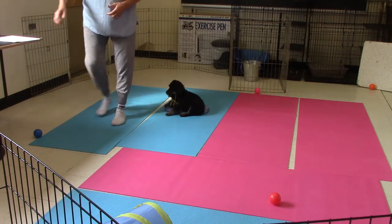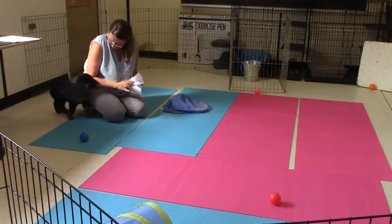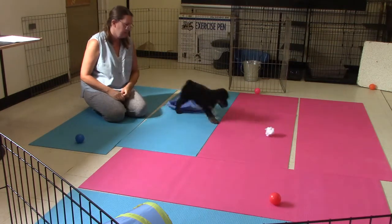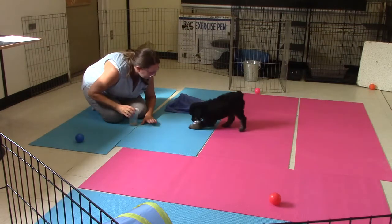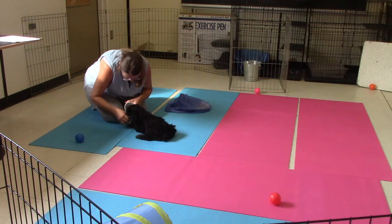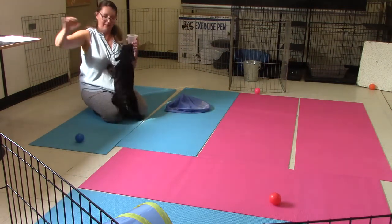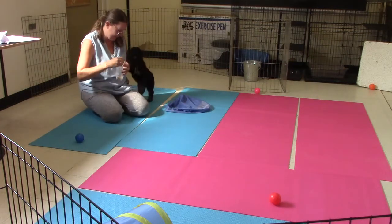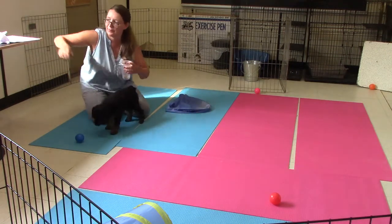Okay, so we'll go on to our next exercise. Bring it here. Bring it. Yay, good. Bring it. Can I have it? Good, drop it. Very good. So hyper, very responsive, very focused on getting that toy. So you can see when she wants something, she's going to be really focused on it.